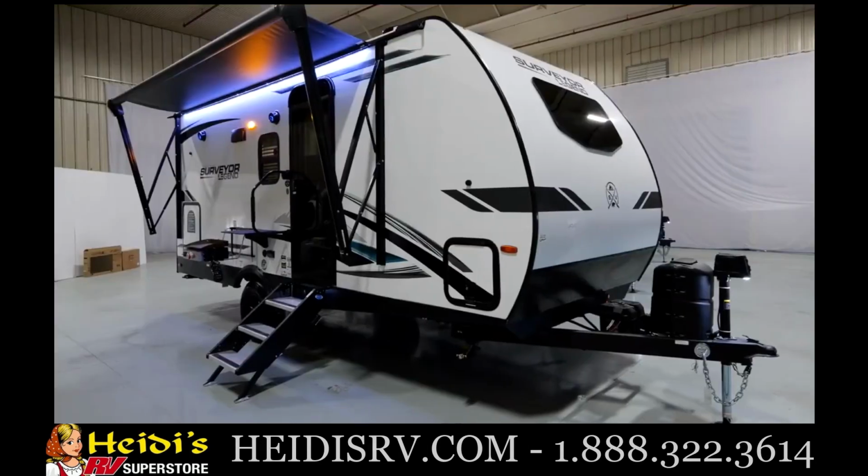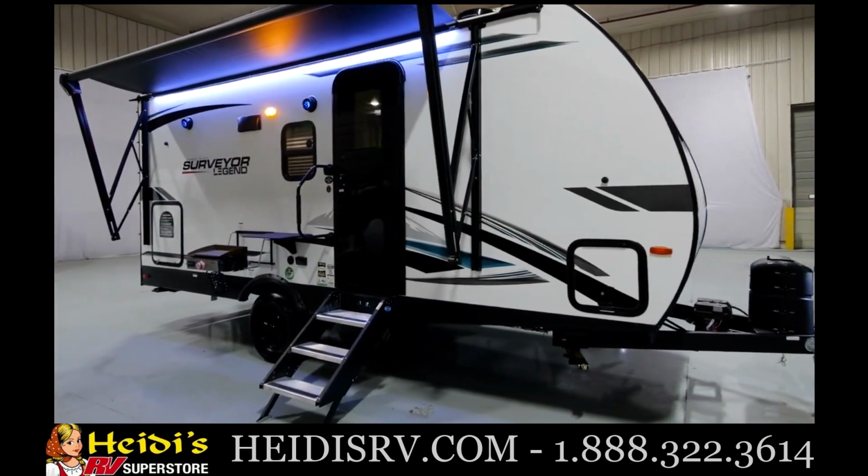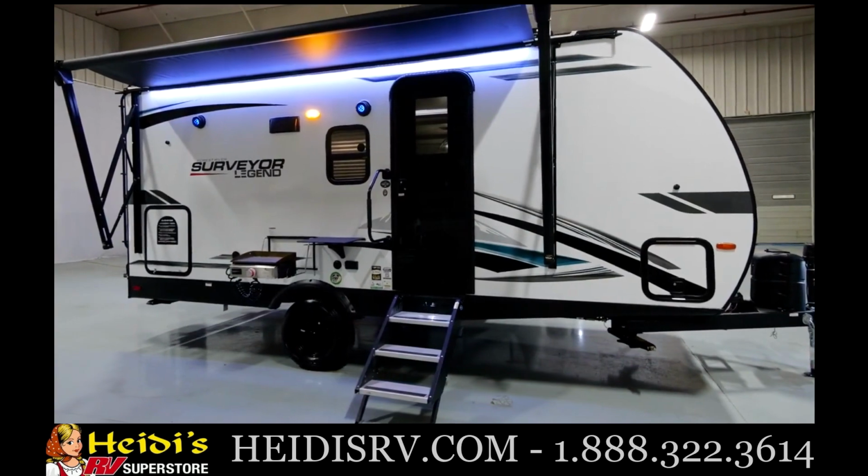Today I'm excited to walk through the 19 MBLE. It's part of our Sub 4 series. We call it the Sub 4 series because it starts under 4,000 pounds dry weight. This is a couples coach, one of my favorites. Compact, it's light. It's got all our top features in there and very versatile. Take it off the grid, go anywhere with it. So very excited to show it to you today.